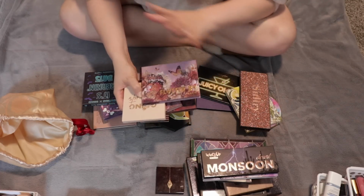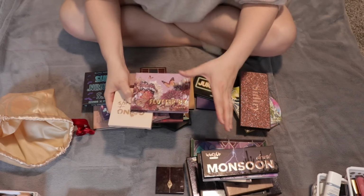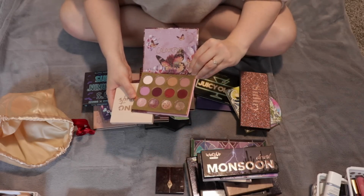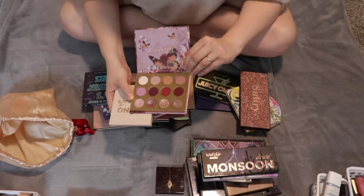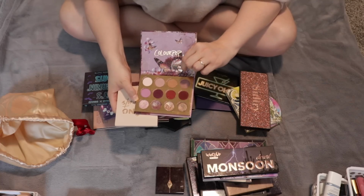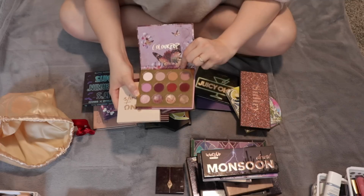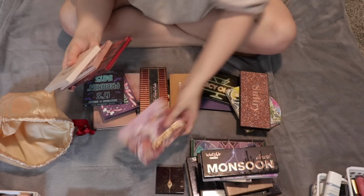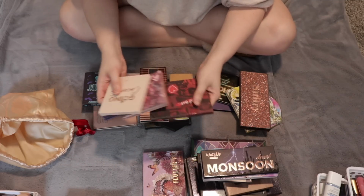So I have a video showing you how I put that together. I did a ton of in-depth swatches, and this is the palette that I created that's my perfect travel palette. And then I did do a YouTube short where I swatched all of these out, so if you'd like to see swatches of what's in this palette, I have that available. And then these 3 palettes I am going to declutter.